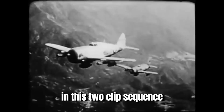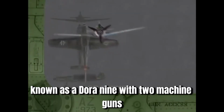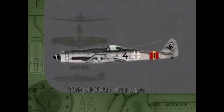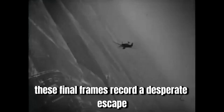In this 2-clip sequence, a P-47 Thunderbolt targets a Focke-Wulf FW-190D, known as a Dora 9, with 2 machine guns. This shaky camera tells us that guns are blazing. As the planes invert, our ace scores a few hits. These final frames record a desperate escape.